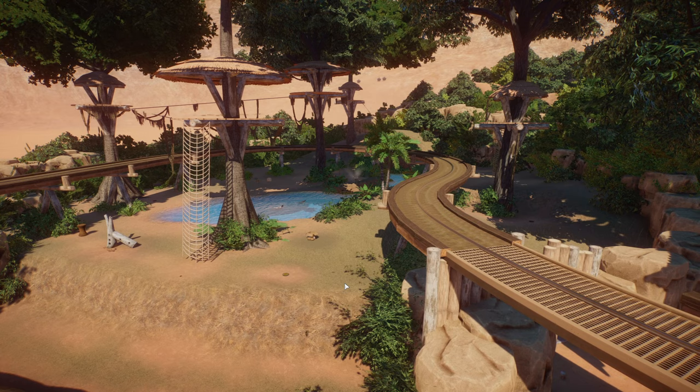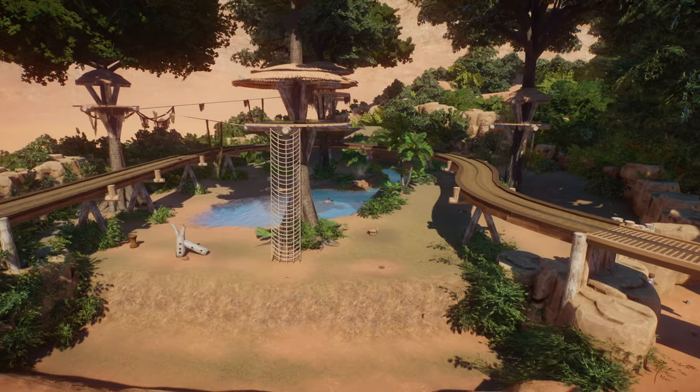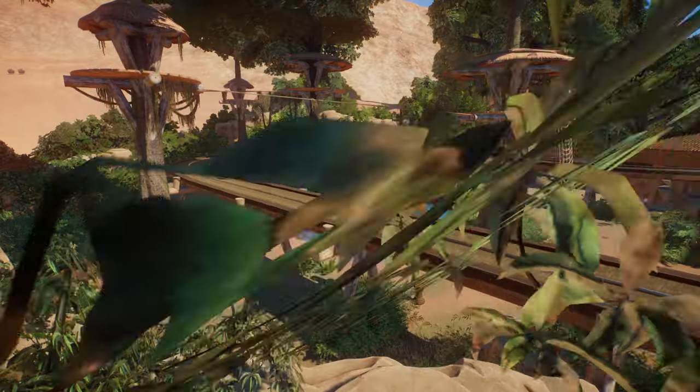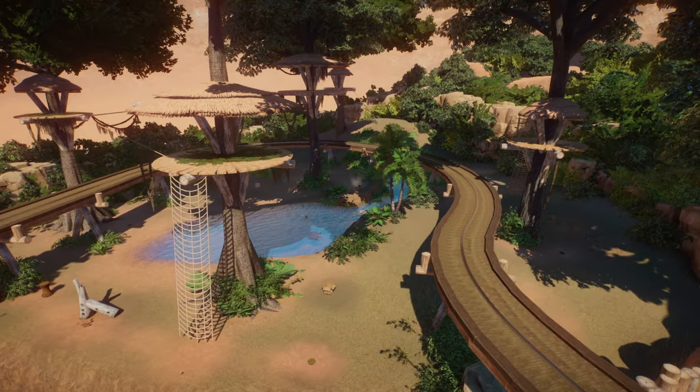I always say proboscis when I just say it. But anyway, proboscis monkey habitat, and I wanted to go with an elevated sort of treehouse look for their habitat. And I think it turned out pretty cool. I like the way it looks.